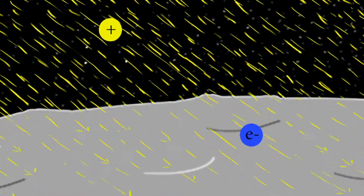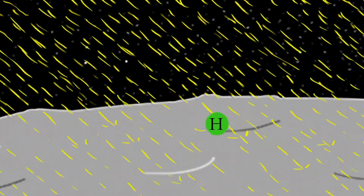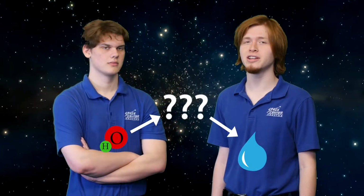In other news, the moon can be used to make water. A recent simulation by NASA showed that the protons coming from the solar winds react with the electrons on the surface of the moon to make hydrogen. This can then combine with the oxygen on the moon to create hydroxyl compounds. This could help us create a supply of water necessary for a long-term human presence on the moon. The catch is, we have no idea how to turn the hydroxyl molecules into water. More research is needed, but hey, it's a first step.